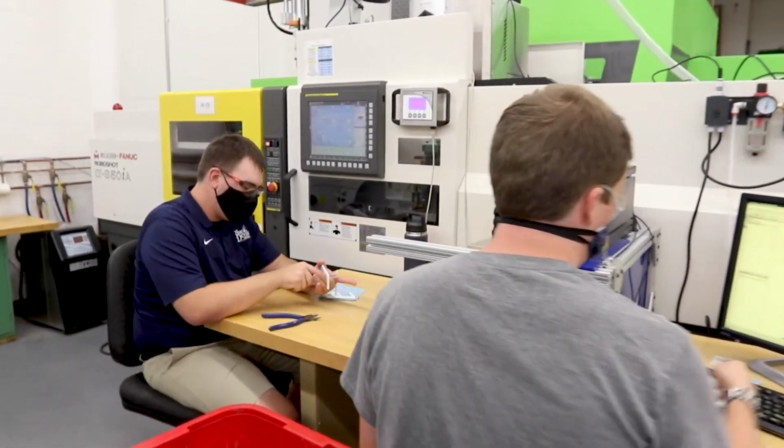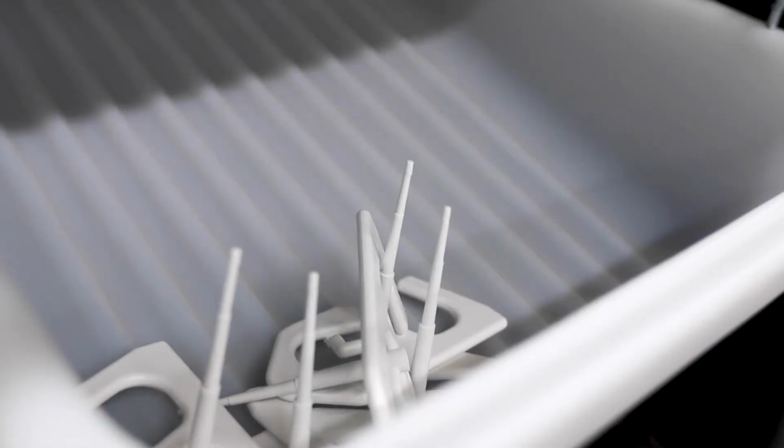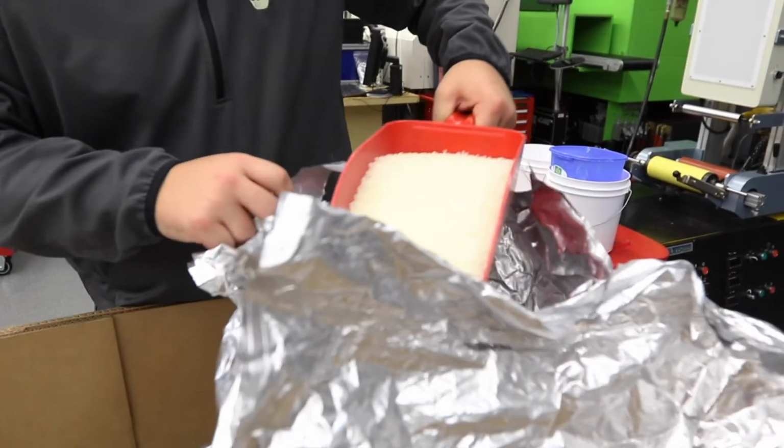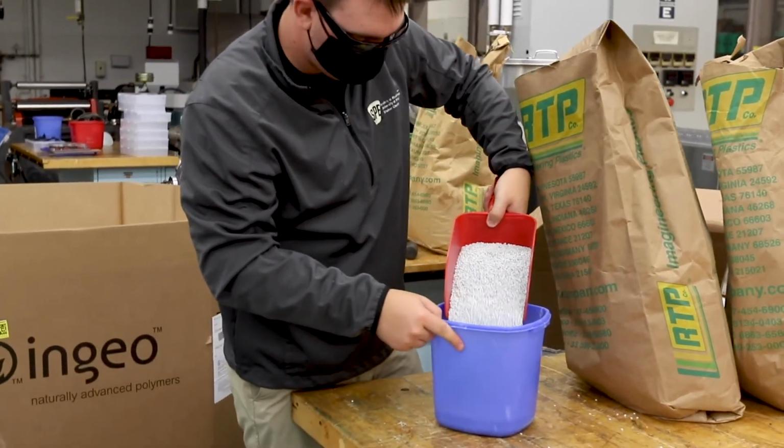The reason this project is possible is due to the strategic partners that we have in industry. For example, the injection molding machine we're utilizing is a 55-ton electric injection molding machine donated by Milacron. The PLA we're using for the base resin was donated by NatureWorks, and the laser etching additive and white color ink were donated by RTP Company.